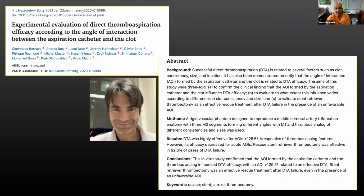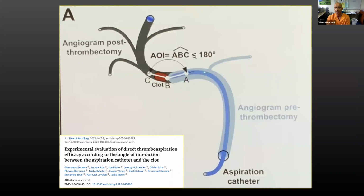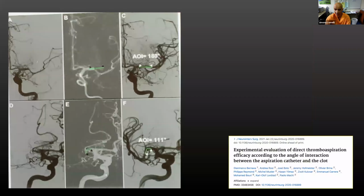which was an experimental evaluation of the direct thromboaspiration efficacy according to the angle of interaction between the aspiration catheter and the clot. Basically, the study demonstrates how the tip of your catheter and its interaction with the clot has to be at a favorable angle, which has to be not less than 180 degrees, or not much less than 160, because this makes your suction very efficient.